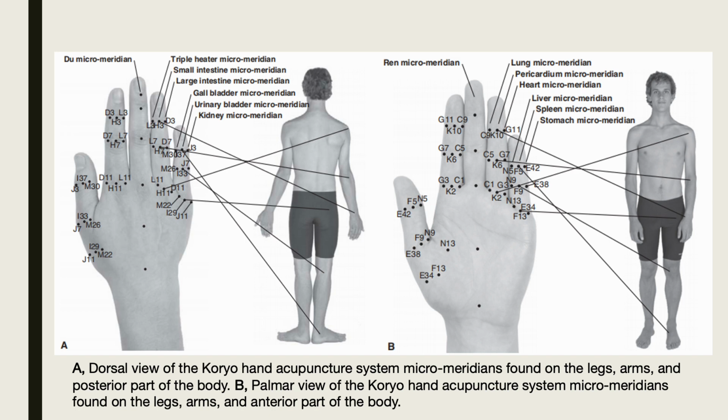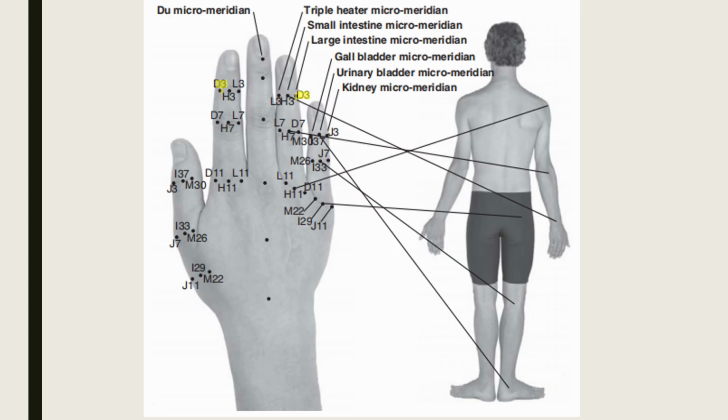The Koryo hand acupuncture points and locations. For the point locations in this section, the term medial means the side of the finger that is closest to the middle finger, and the term lateral means the side of the finger that is away from the middle finger. Now let's go to the four extremities and trunk points. The dorsal side of the hand for the arm. The wrist point is the D3 point.